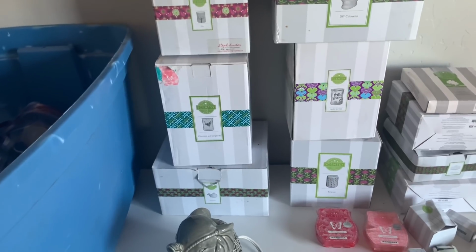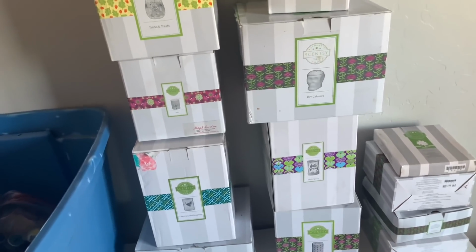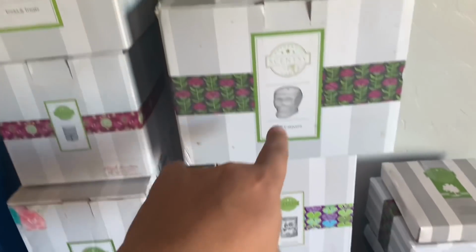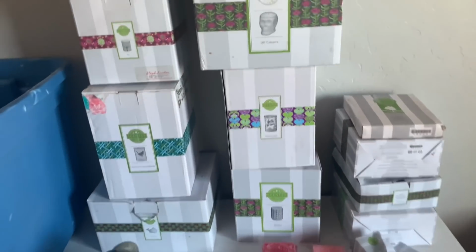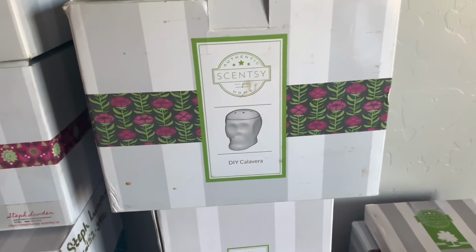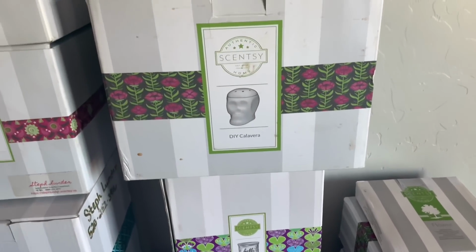So in one of the units, I came across all this Scentsy stuff. And I got pretty excited because I know Scentsy stuff sells pretty well. But unfortunately for me, this whole middle row is empty boxes. Now, I swore I saw this in the unit. I just don't know where it's at. So I'm probably just going to end up hanging on to this one box here, and it's probably just somewhere in my garage or one of my trailers.